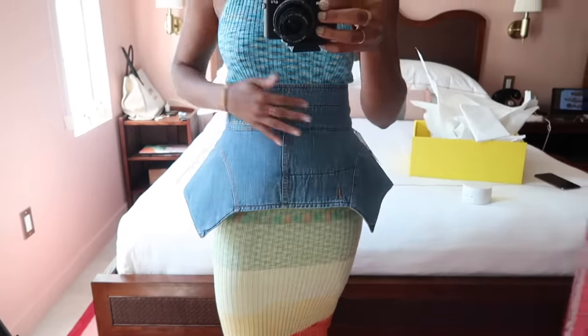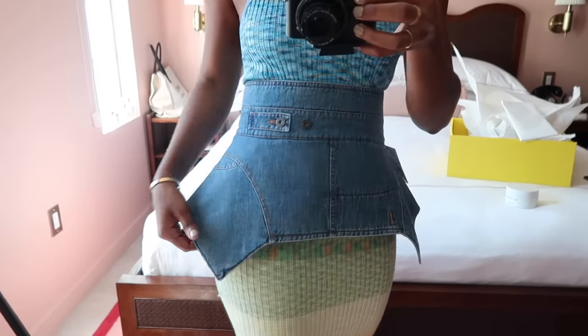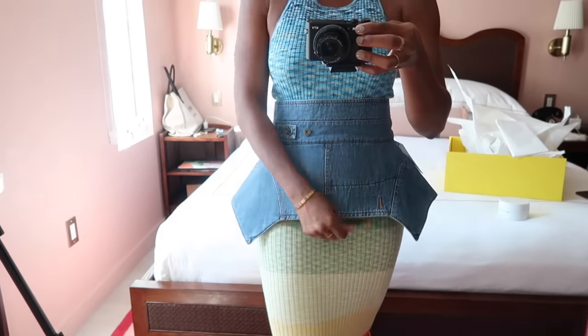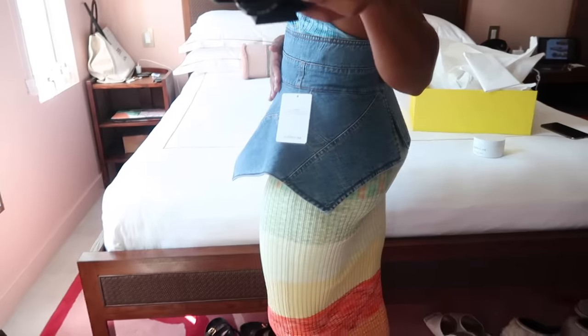So keep in mind that this one does have buttons. It doesn't have like a little string like the other one, so you can kind of tailor it. This one you really have to go with your normal size. So I am in love with it.